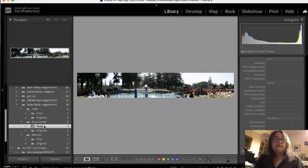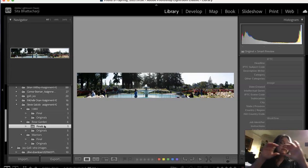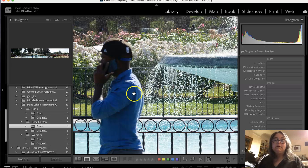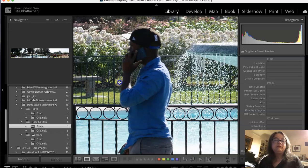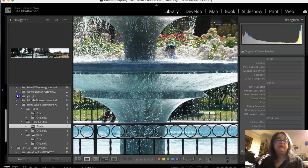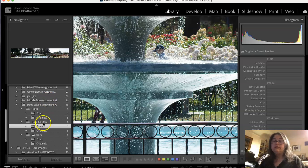And this one entitled Rose Garden. And in this case, I think it works rather nicely to have this sort of slice of life, especially this guy walking by on his phone, I think it is. Sorry, I'm getting this spinner. Yeah, just sort of walking through the frame. Obviously you used a pretty fast shutter speed, and so you stopped his motion, but also the motion of the water in this fountain really beautifully. So nice job on that part.